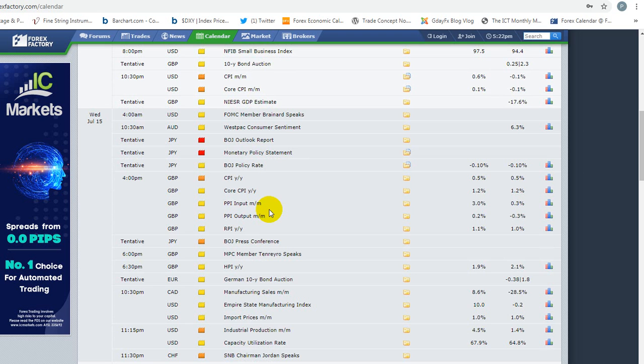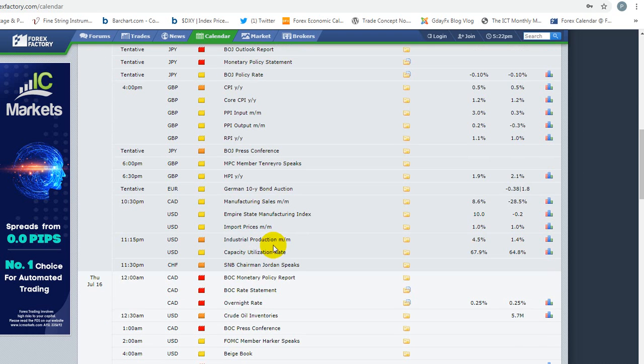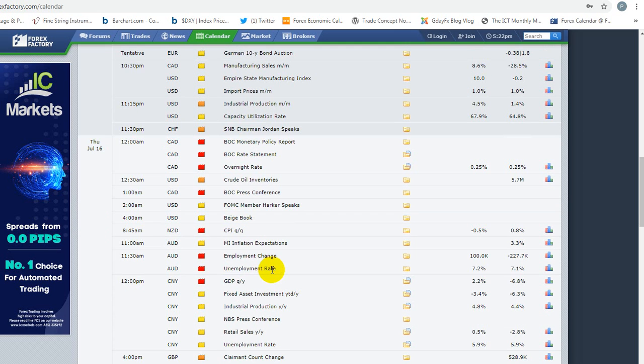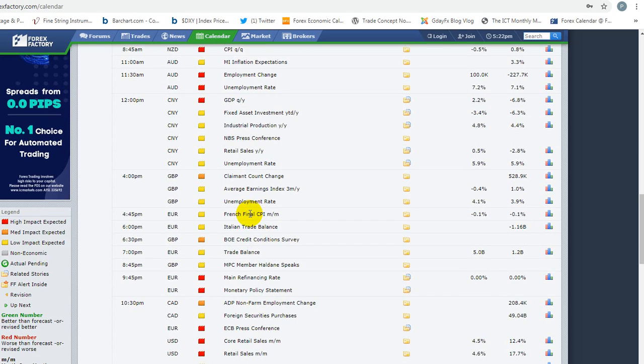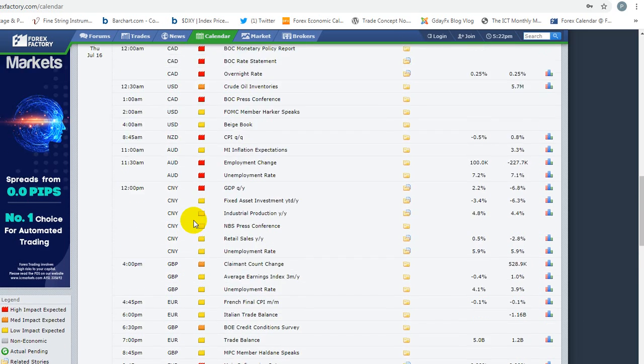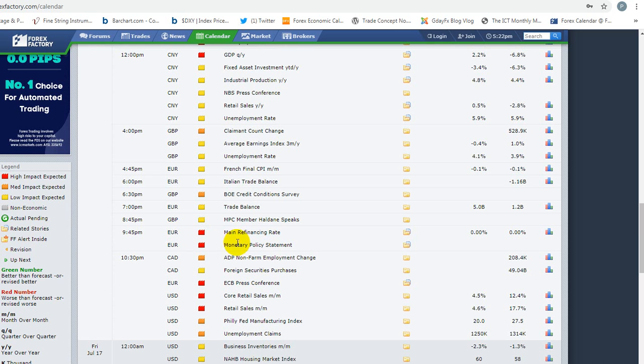So there's a few little bits and pieces. Particular speakers, industrial production on the US. There's a few things happening this week. Crude oil inventories on Thursday. Aussie unemployment change in rates. There's a bit of Chinese Aussie news about. There's a bit of CAD news about. Some EU refinancing rate on Thursday evening at 9:45. So interest rate announcement for the EU, core retail sales on the US.